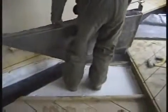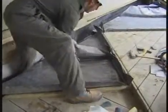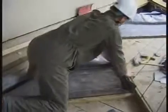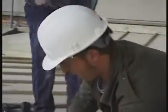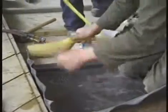When the bays have been roughly shaped, they're placed in position ready for final dressing. Lead is a very heavy material. Even this comparatively short piece weighs about 20 kilograms. A variety of tools are used to shape and dress the lead. Nowadays these tools are made from modern materials, but they're still based on traditional designs.